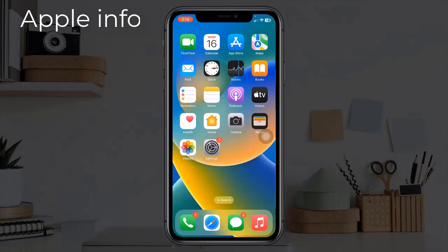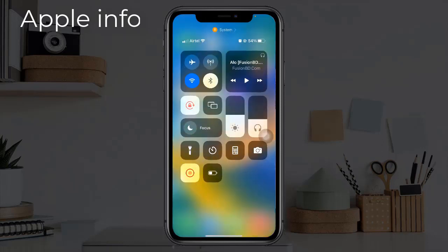You can swipe up from the bottom of your iPhone screen to reveal the Control Center and then check if the airplane mode is on. If airplane mode is on, you can tap the airplane icon to turn it off. If it is off, you can turn on airplane mode and wait for 10 seconds, then turn it off.